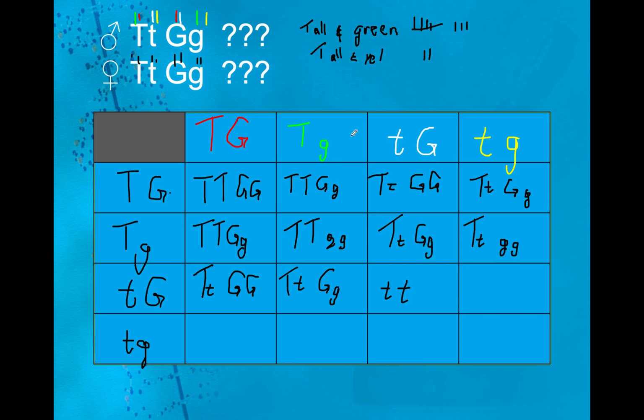All right, lowercase t. Tall or short? Hey, it's our first short plant. Yay, short. All right, so they're short. And they're going to be green or yellow? Capital G. That is a very funny looking G. Capital G. So that is short and green.